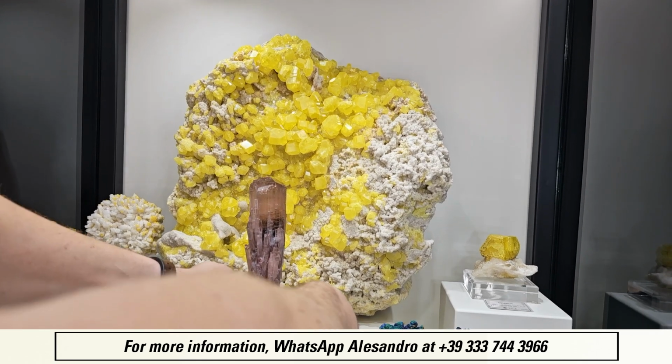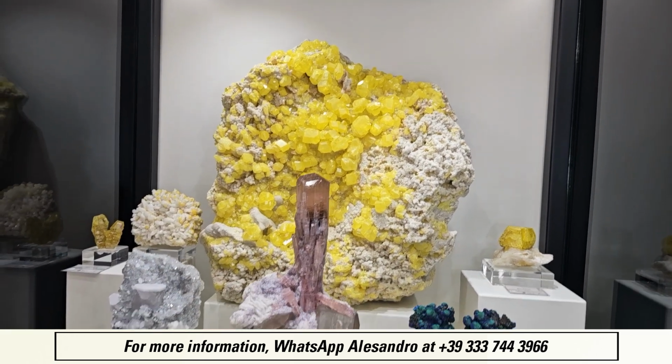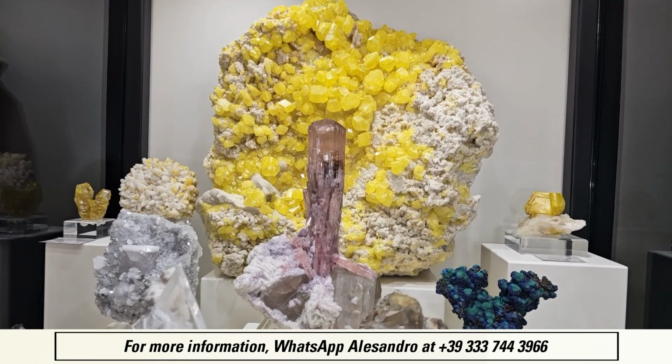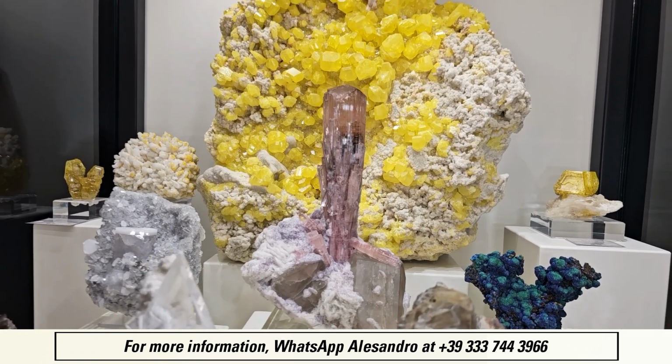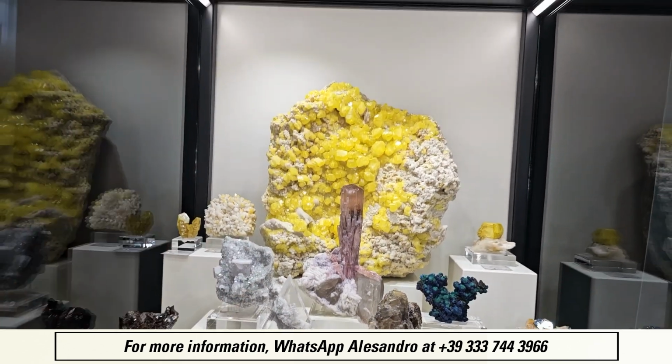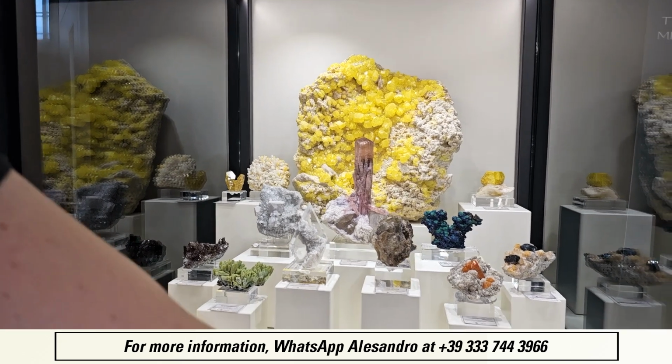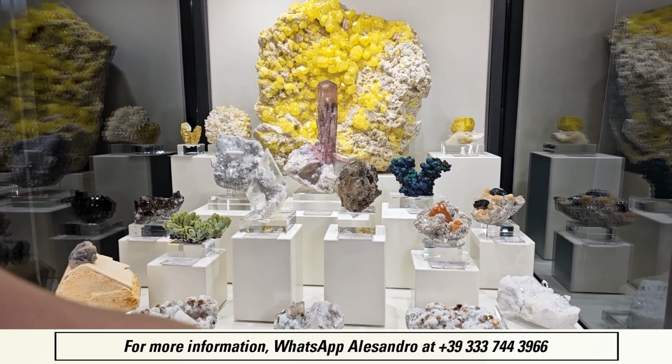Now, when did that come out? This is recent, a couple of years ago. Okay, so it's not an old piece. We were very lucky. And that is great. As you can see, we always put some Italian minerals in the showcases. And I think Federico later will show you something really, really important from Italy.